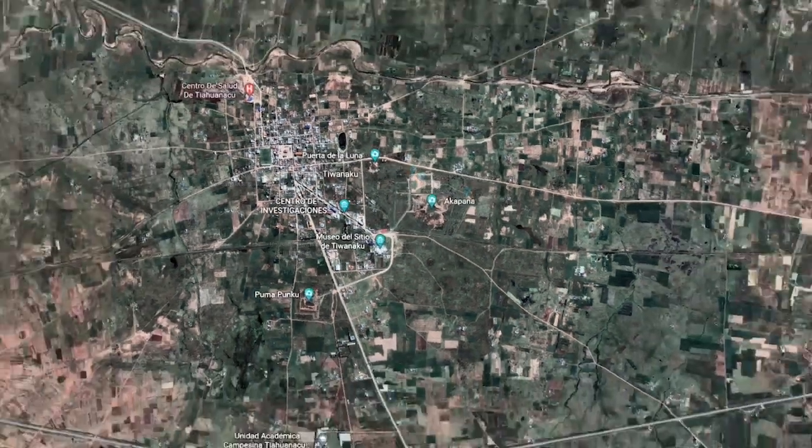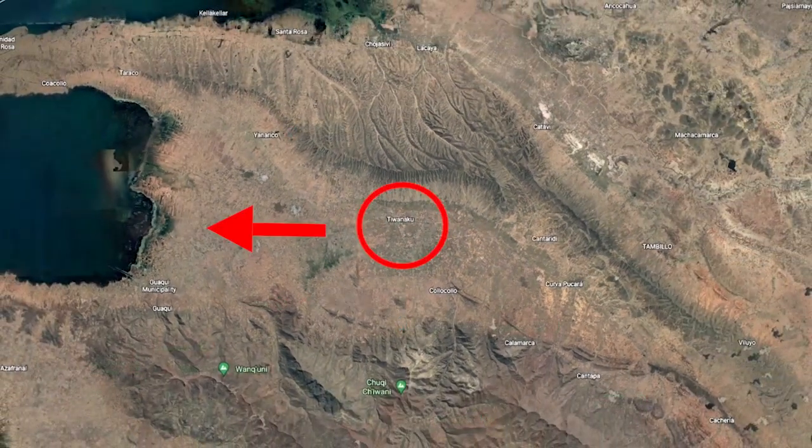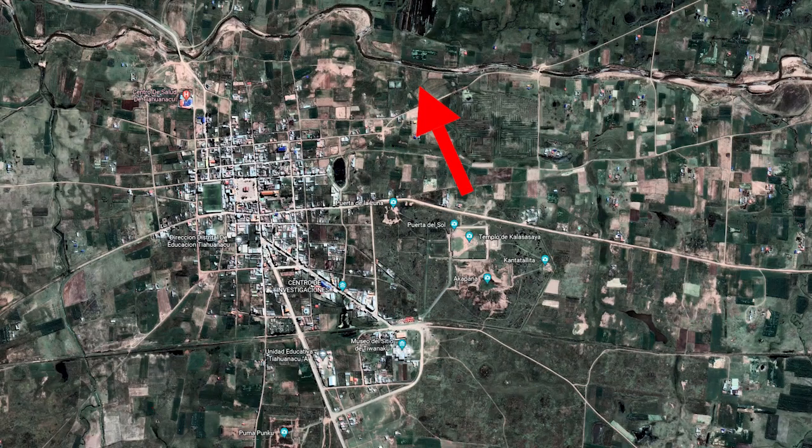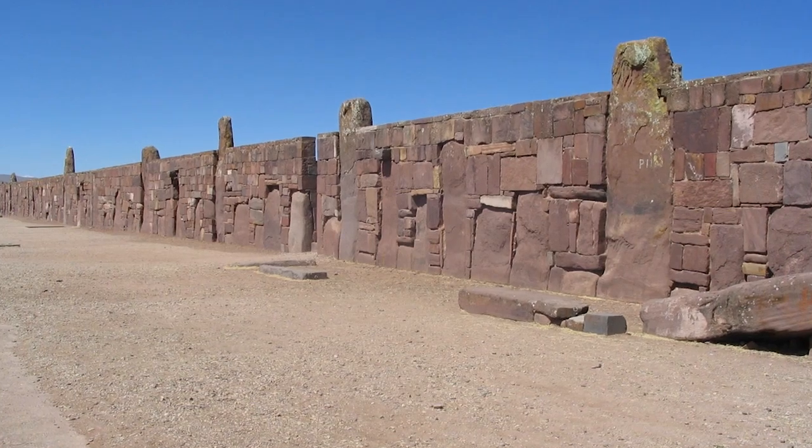This ruin faces diagonally to the Tiwanaku ruins, outwards towards Lake Titicaca. The Rio Chilla snakes along from across Tiwanaku and Puma Punku, reaching over to Lake Titicaca. The construction date remains unknown.